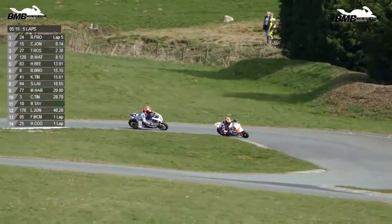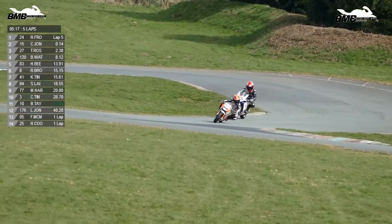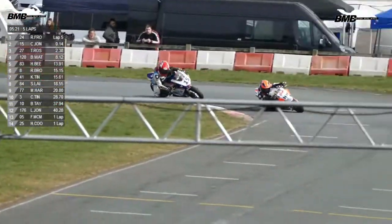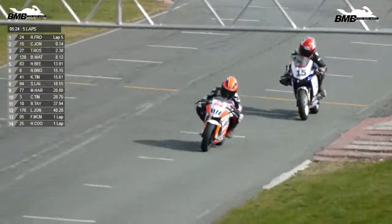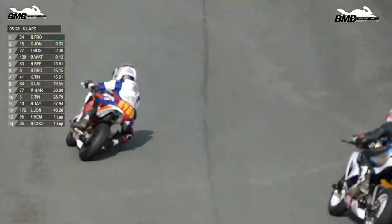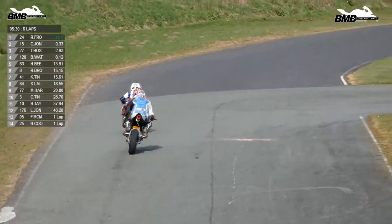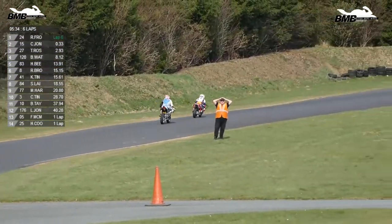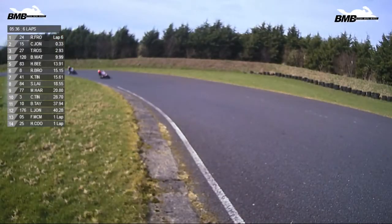And Chloe Jones is not giving up in second. She starts to close up, and once again, this is where Chloe does seem to be quicker in this final corner. And she closes up again on Ryan Frost. They head towards the finish line now. Frost holds on. Chloe Jones just shadowing that rear wheel. I'm sure that Ryan Frost knows that she is there. Taylor Rose still shadowing in third place.